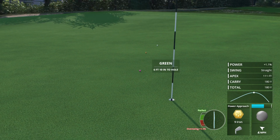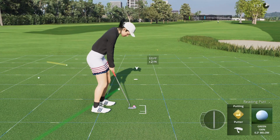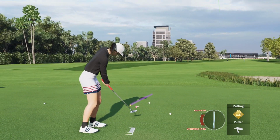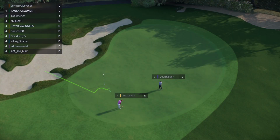Wow, what a nice way to start the day, Frank. Straight out of the gate, and the barn door is officially open. Oh yeah, that's how you take advantage of a par five. It's in for an eagle three, superb.